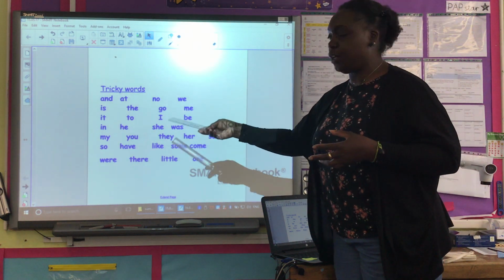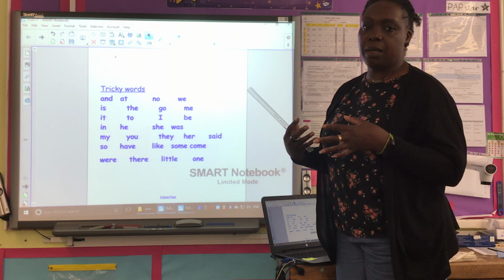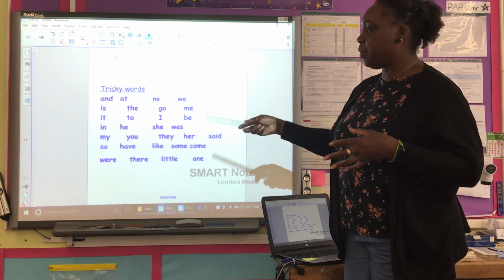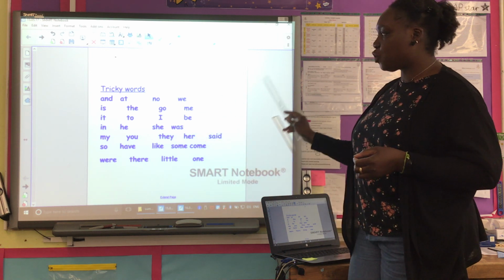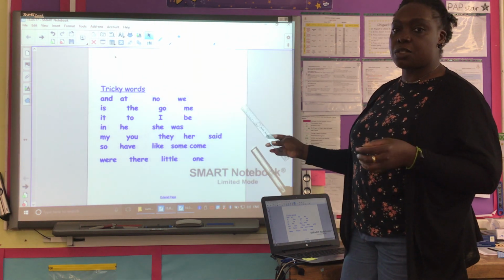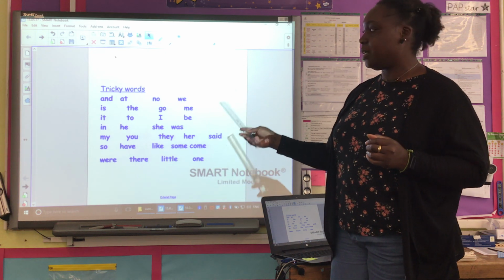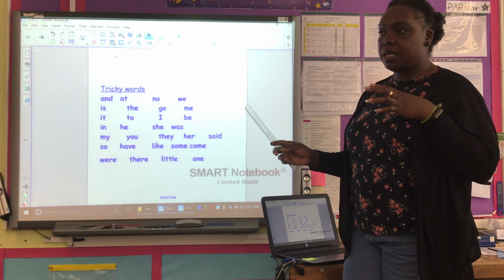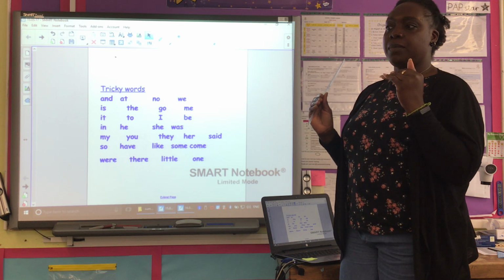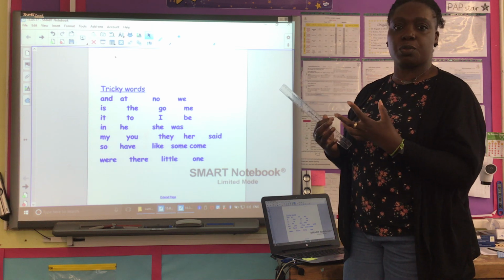It's very important that they know these words. When they go into year one, there'll be more words for them to get familiar with, so it's easier if you make sure that they're solid in this before they move into year one. Try and expose them to it as often as possible. I can't stress enough how important it is for you to keep going and doing this. Do not use the video as a way of leaving your child to do it. Try and talk them through because they're still going to need your support.